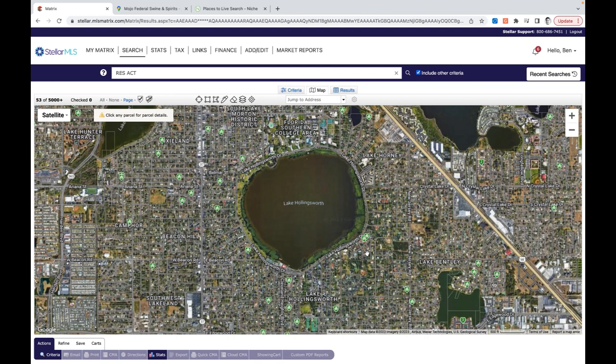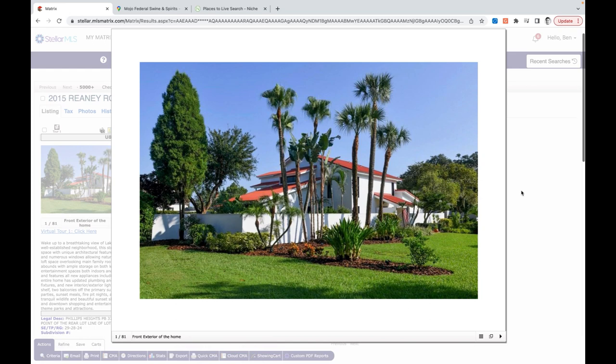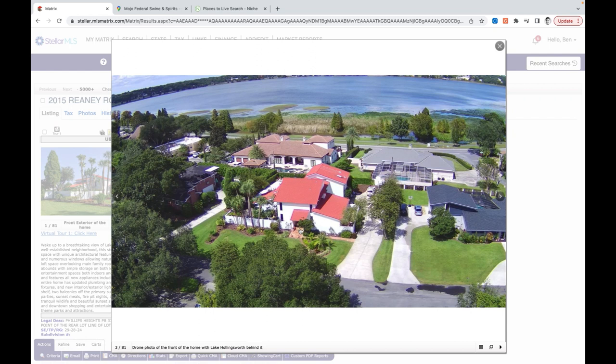Then you can come over here. No, that one doesn't have good pictures. I don't want to bring that one back up. This is one that we drove by. 5.5, asking $1.35 million. Full home. Just in the heart of all that, you can come out here, walk down Collins and be around the lake.